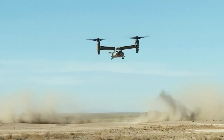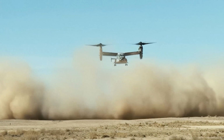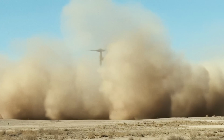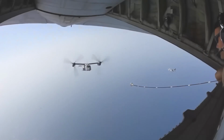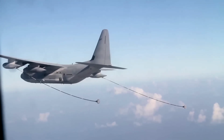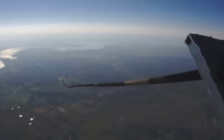This power is felt not only on board, but also on the ground. An unexpected problem. Osprey is windy. On takeoffs and landings, it creates around itself entire hurricanes. The V-22 is equipped to perform aerial refueling, but this practice is fairly common. More interesting is another option, when the V-22 is the tanker itself.